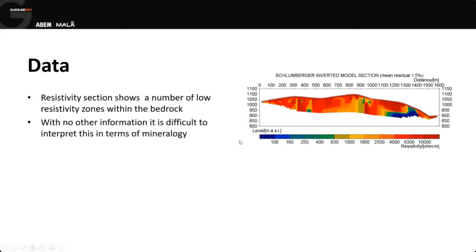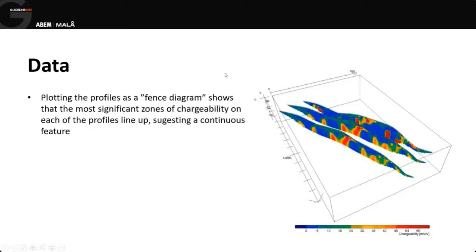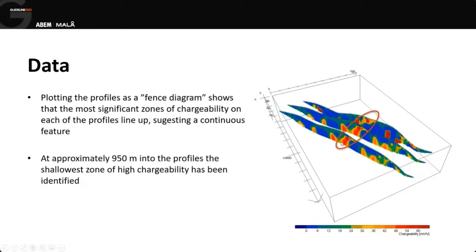And so by then looking at the IP data as well, we can see where we have these spikes in chargeability, and we would expect those spikes to be associated with the mineralized veins. So they took a series of profiles that allowed them to see the strike of these mineral veins, and then also identify where the vein comes closest to the surface, so that the test drilling would be as simple as possible. You don't have to go as deep to actually get a sample out and analyze it.